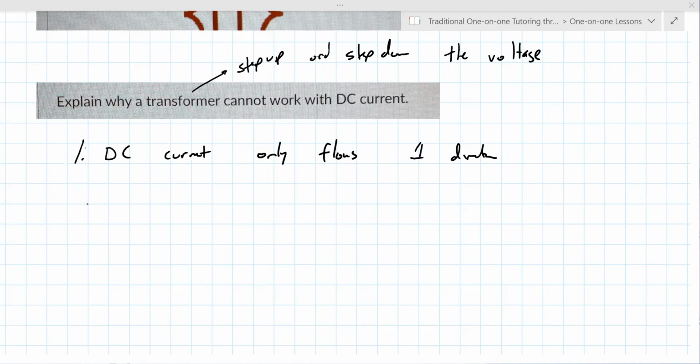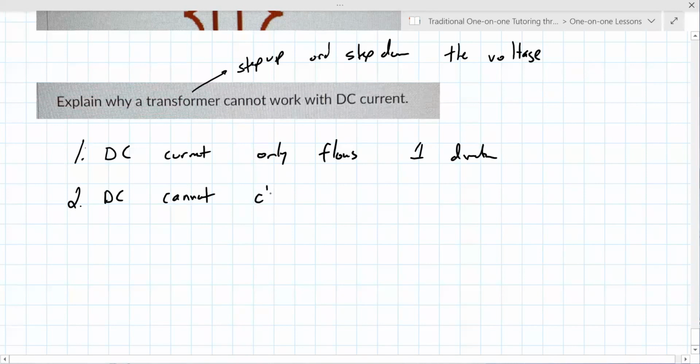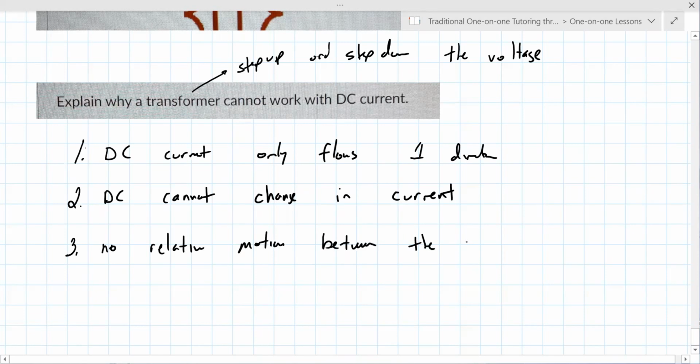Another thing is that DC cannot change in current, and that's an important thing that happens here as well. What else can we say? There's no relative motion between the coils. We've kind of talked about that, moving back and forth.